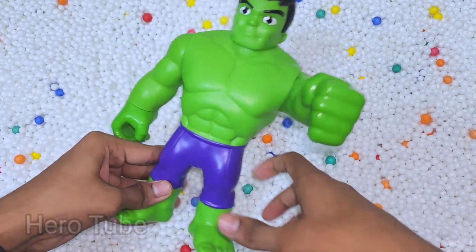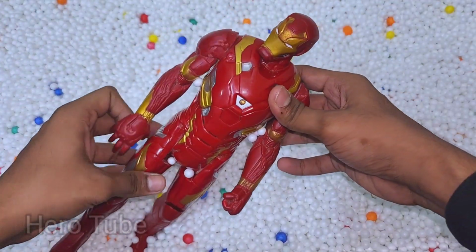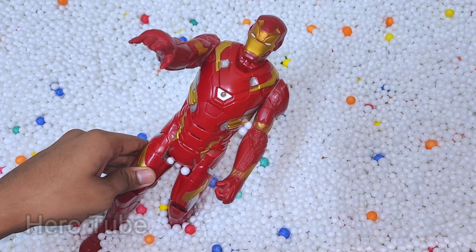Wow, very nice Hulk smash, very powerful, guys. Let's see what else we have here inside, guys. Wow, look at this, guys. Wow, very cool iron, guys. This is full of iron. This is Iron Man.